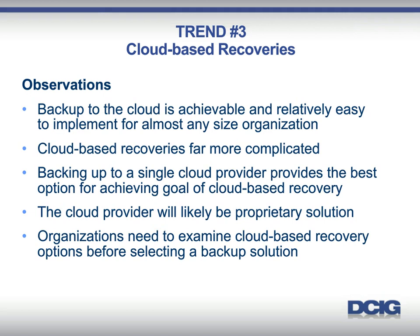And then even before you select a backup solution, if cloud-based recovery is really important to you, you really need to understand what you're trying to accomplish in the cloud, and then kind of back into your backup solution. Don't go buying a backup solution and then start talking about how we're going to do cloud-based recovery with it. Figure out what you want to accomplish in the cloud, and then back into your backup solution or backup appliance based upon those requirements.